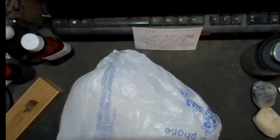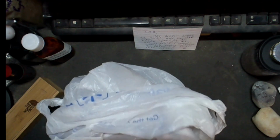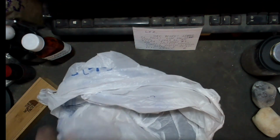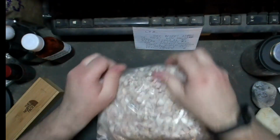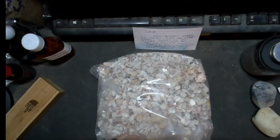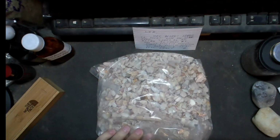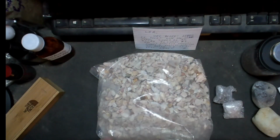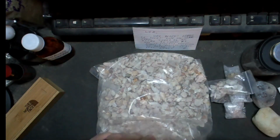And this big bag is a bunch of opal material. As you can see, a lot of it. Let me just pull out some of these. Ooh, what's that? I'll have to take a look at what that is. But there's a couple of little different bags, and more little bags.